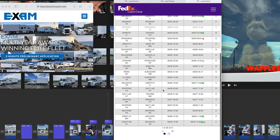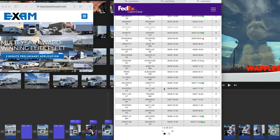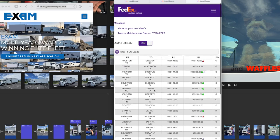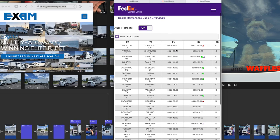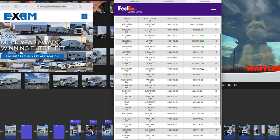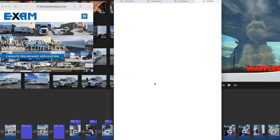So there are some hard areas to go to. A lot of freight goes in, not a lot of freight goes out. You'll kind of learn that as you go and take notes on that. I highly recommend taking notes on areas you've gotten stuck in.